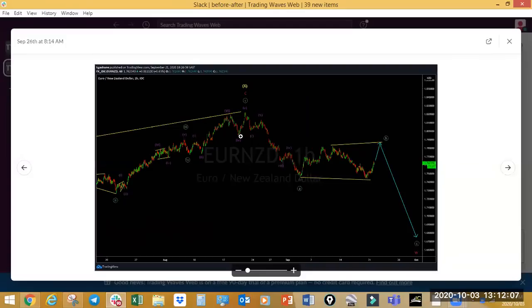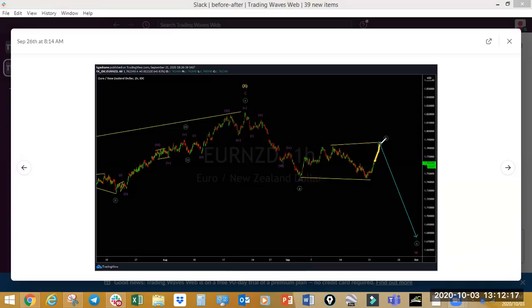Right, so this is Euro New Zealand. Euro New Zealand, a very interesting one. We actually have a trade here to the downside, not to the upside. We've already completed this move, as you'll see in the next slide. We've already completed this upside. We're coming down here. We are in a trade here.